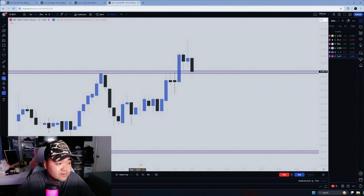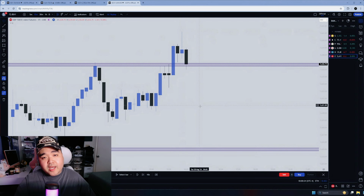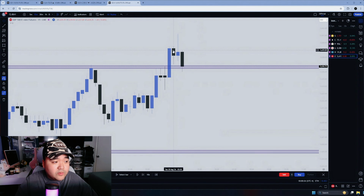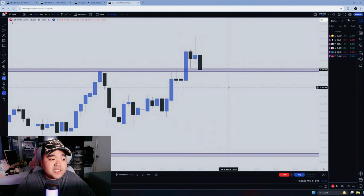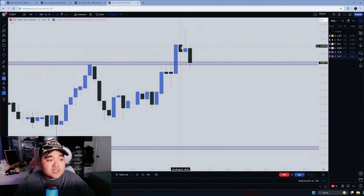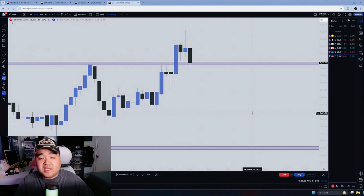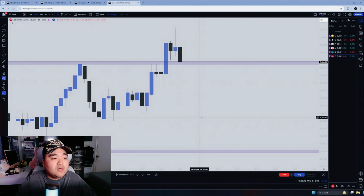This literally was kind of telling me, okay, cool. We broke out of the range. We tried to retest. We broke the highs. And now we're actually retesting the range. So you see the difference between this candle and that candle, right? This candle is more of a retest. This one is just, you know, it's whatever, okay? So you have a full retest now. Now we need to wait.